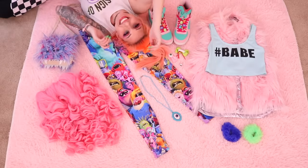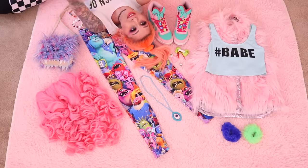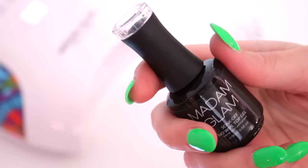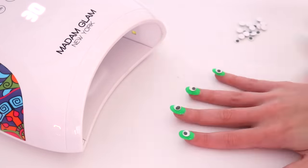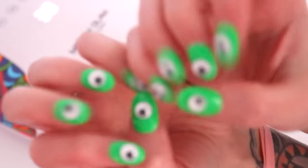Oh my god, I just had one more idea. I am too much, but I love it. Googly eyes, googly eyes. I swear that's it. After that, that's it. By the way, I am gonna be doing a video in the next few weeks about how I do my deco nails, so I'll answer all of your questions in that video. So stay tuned. Monster hands!